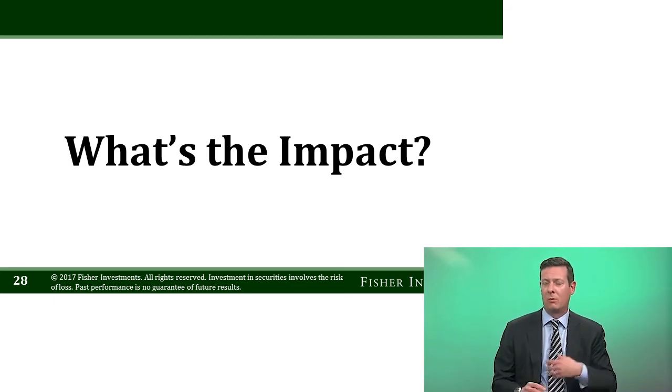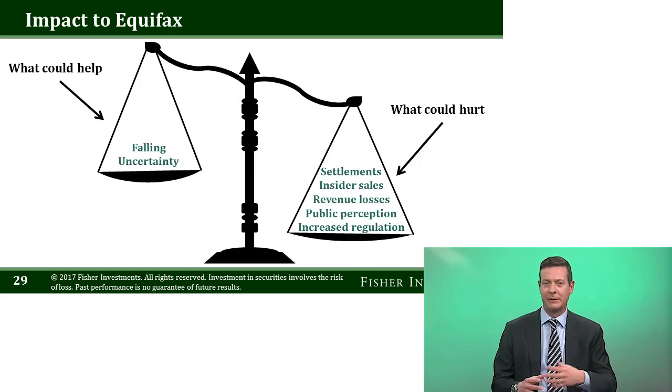And when you look at the way these disclosures happened and the missteps in the discovery process and alternating between what they were going to do for victims of the breach or not, it's created a lot of uncertainty, and it's always important to remember that markets just really hate uncertainty. So for the foreseeable future, we think Equifax is going to face a bit of an uphill battle. That's never minding all the settlements, the litigation, the management changes, and the like. The scant good piece of news for Equifax is that uncertainty should fall from these very low levels. So that's the positive for Equifax.